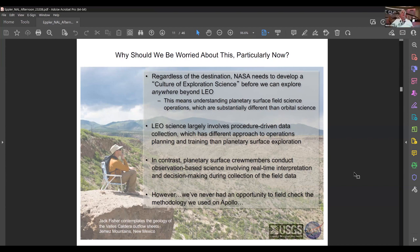One of the key things is that the Apollo guys got lots of training. They had about 1,000 hours of geology training on the J missions of 15, 16, and 17 before they went to the moon. So they technically were at least as qualified as a master's student in geology.